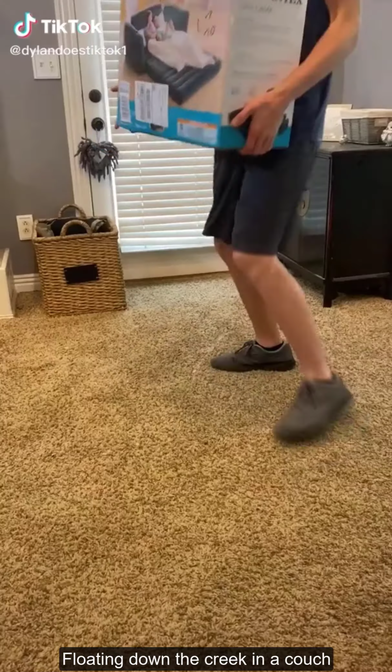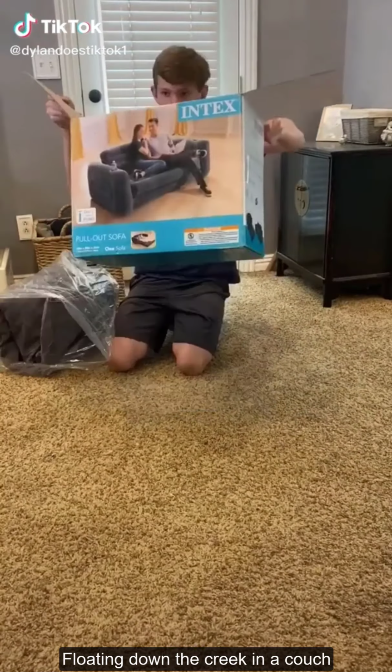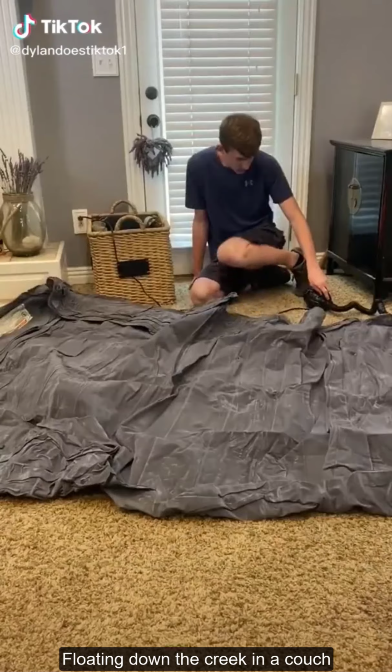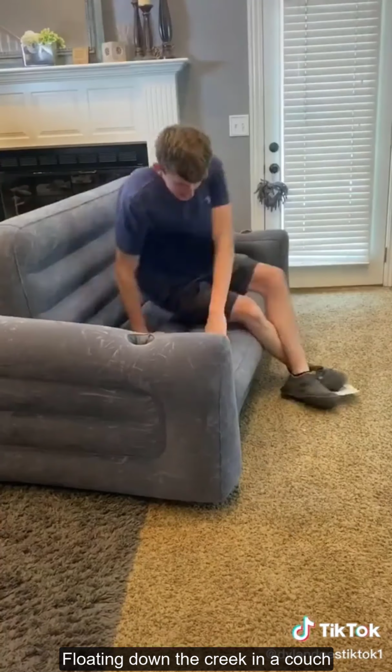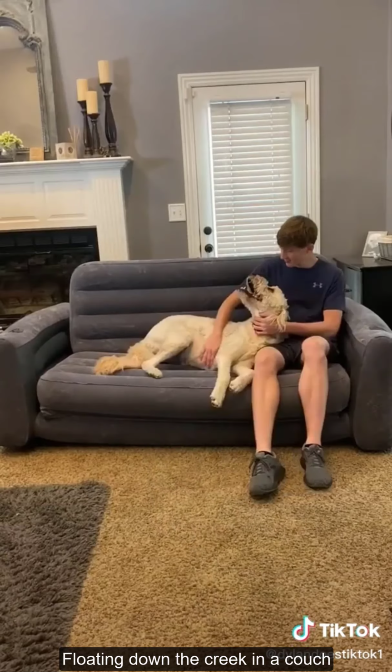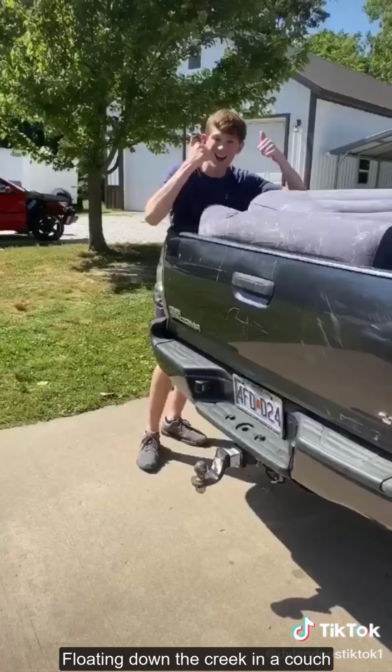Like for part 2. So one day I ordered an inflatable couch to float down the creek in. I unwrapped it and then let it air up and got on it. And then folded it into a couch and my dog got on it. Then we took it outside, put it in my brother's truck, and went to the creek.